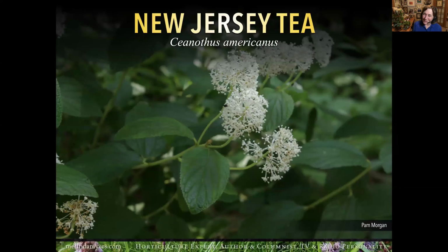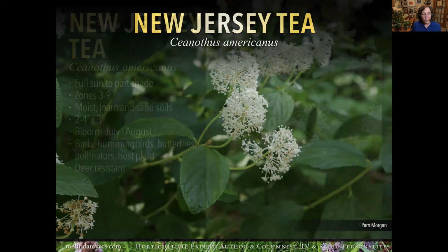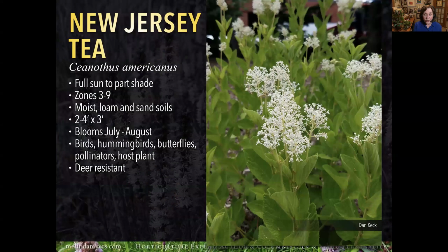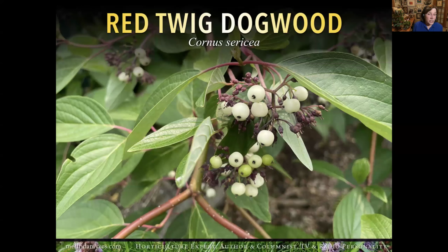I almost deleted this because it can be a little hard to find: New Jersey tea, a native shrub. It tolerates shade. Look at those beautiful flowers. Wonderful white flowers in the summer attract bees and butterflies and hummingbirds. The deer tend to leave them be, which is a really big plus. First time I saw it was in a national forest as an understory plant. So it tells you it's pretty shade tolerant, and it will take full sun and grow in more mesic prairie situations as well.